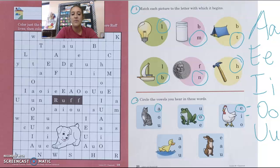Here we have a picture of a duck. Duck. Which letter says u? Good. The letter U. Next, we have a picture of a bunny. Bunny. Which letter says u? Right, the letter U. Good job.